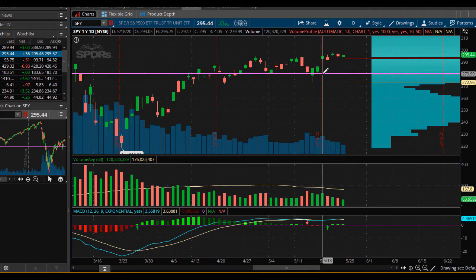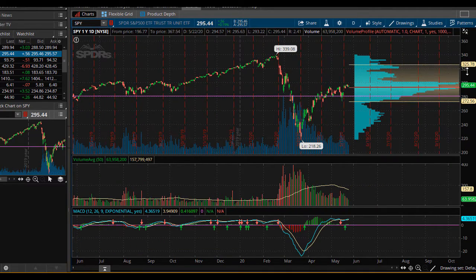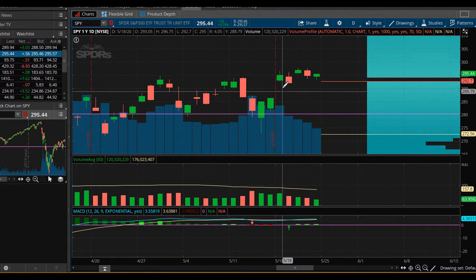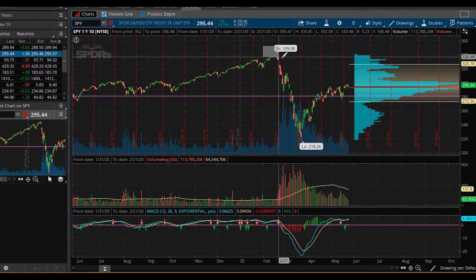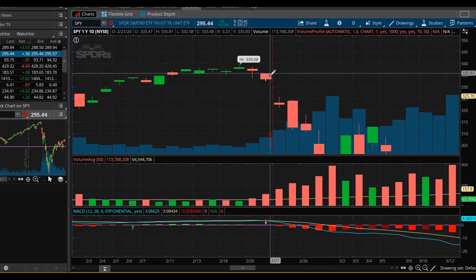One thing I forgot to point out in our last video is this gap right here. One thing we need to know about gaps is that when a gap is made like this, it tends to get filled. Gaps always want to fill. Now, when that does not happen, like it did here, and down here and up here, that's pretty significant because unfilled gaps are very powerful.